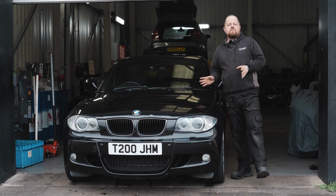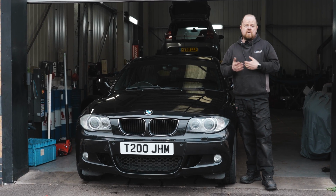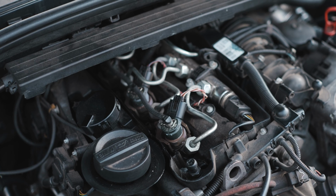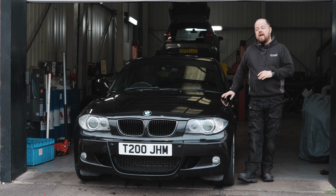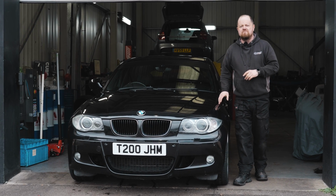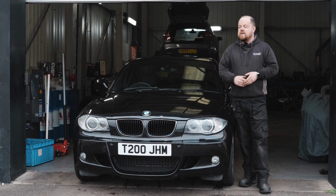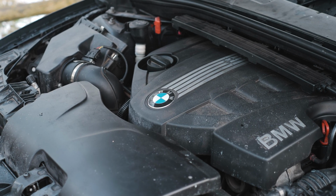We've spoken about misfires before. I mean, they're common on all vehicles. You've got spark plugs, you've got coil packs, these will break down. Your fuel injectors will also break down. You know, it's not just a BMW thing. You find it across most manufacturers. But with BMWs, you do tend to notice them sooner rather than later. It's a very smooth engine, so as soon as you get a misfire, it does kind of stand out like a sore thumb.